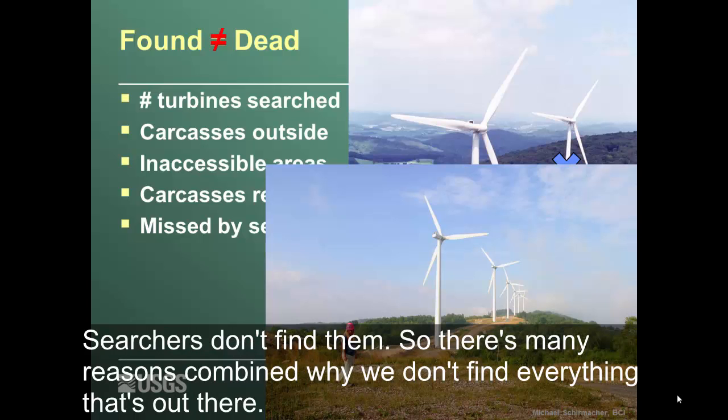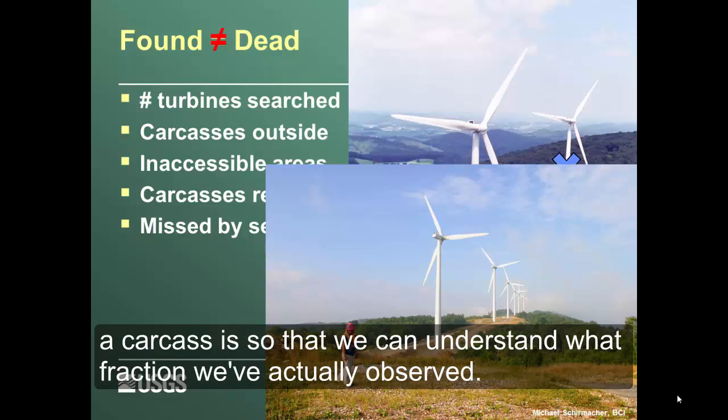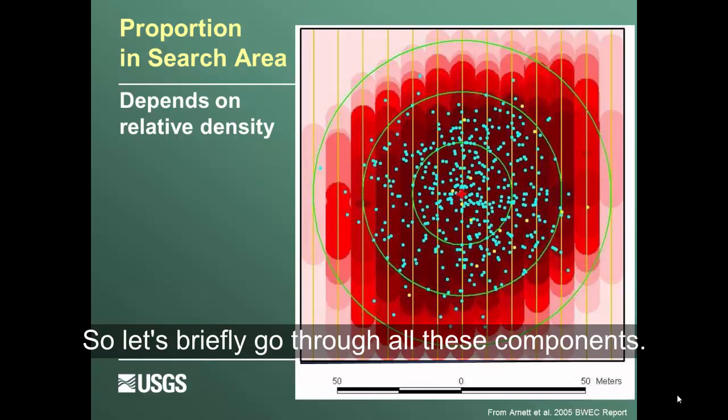So there's many reasons combined why we don't find everything that's out there. But in order to estimate fatality accurately, we first need to estimate what the probability of detecting a carcass is, so that we can understand what fraction we have actually observed. So let's briefly go through all these components.